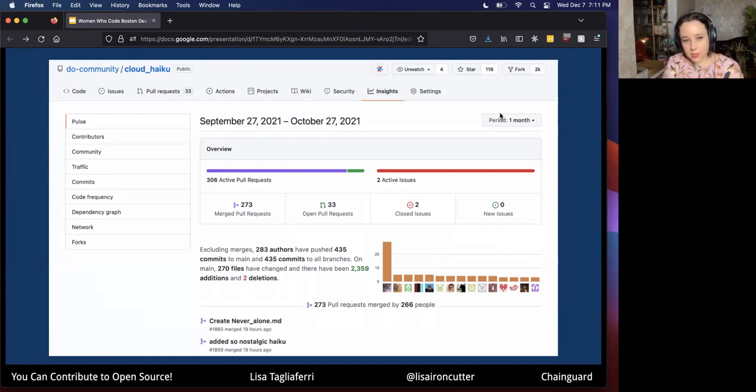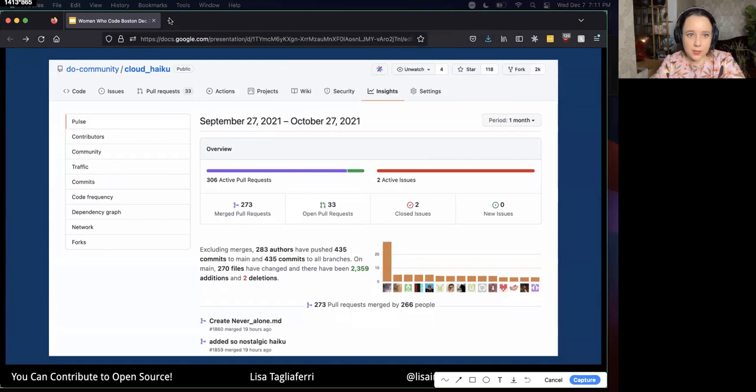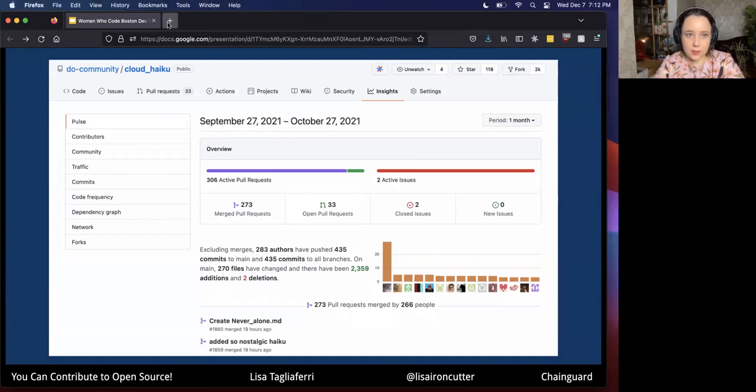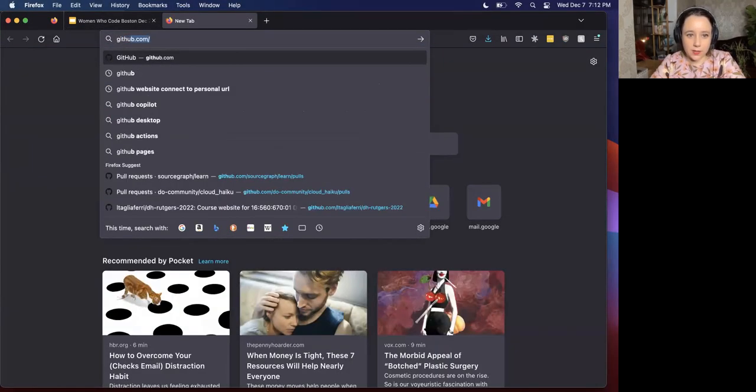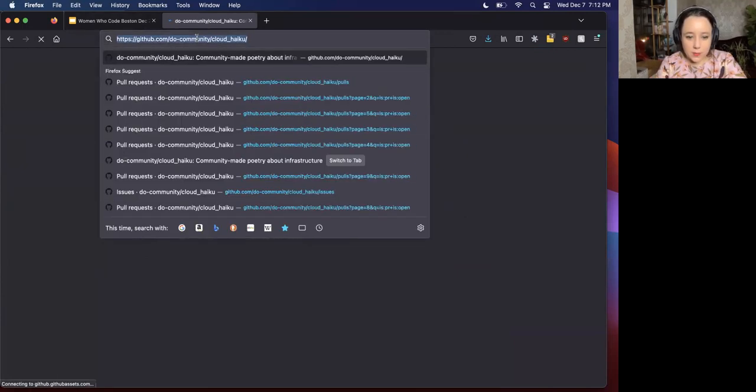One of the projects that I kind of started and continue to usher people into open source with is this Cloud Haiku project. This was the data from 2021. It is a project that you could find at this URL, which I could drop in the chat.